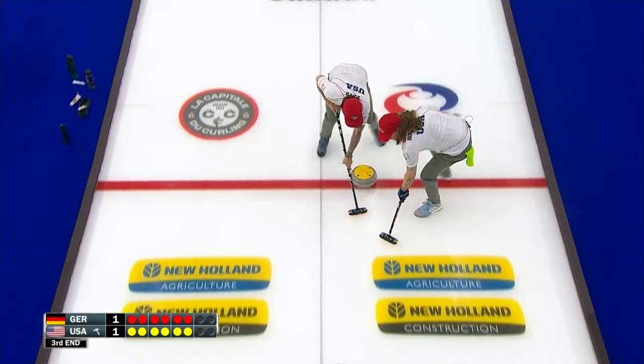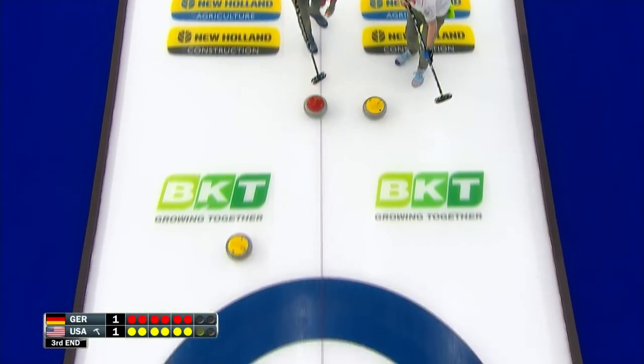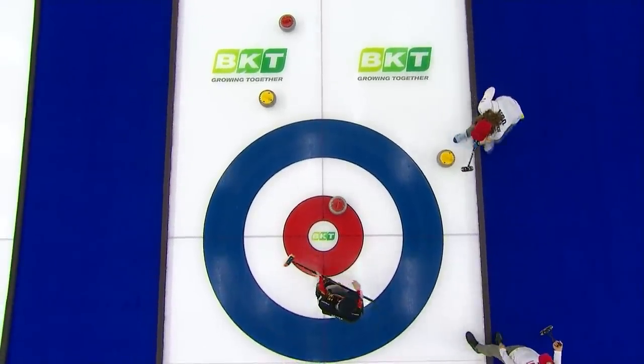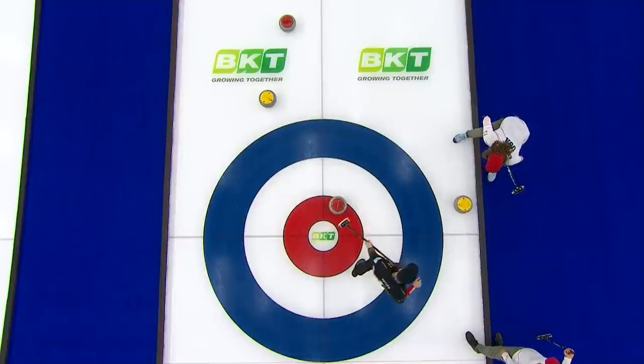Chris plies right in behind. I'm okay with that. It spins in, it's even better. Just chips off. Hopefully they can get a fortunate result to spin at the end. Curl, baby.